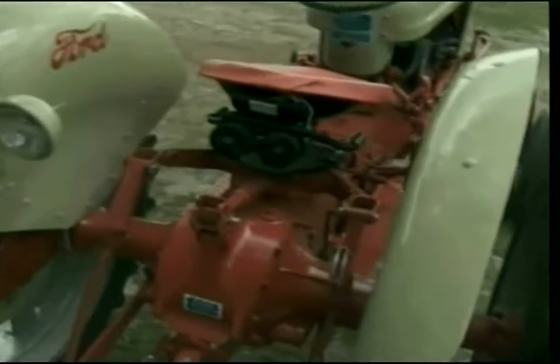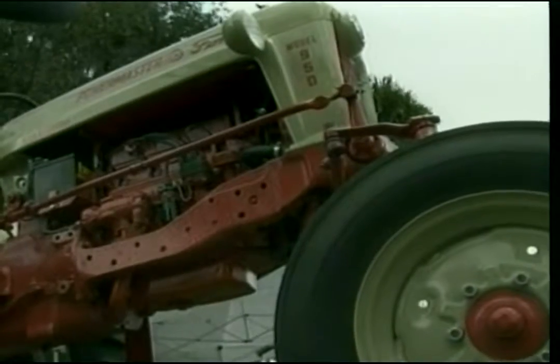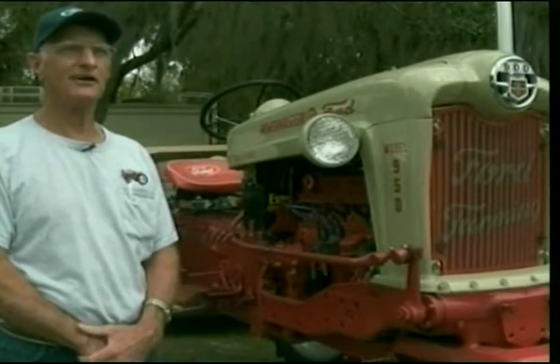Your sheet metal, the fenders. The only difference is your higher spindles and the wheels. And that gives you your high clearance. It's different. Not too many of them made. It's just a rare tractor. I get out and drive it around the field every now and then, but it doesn't do any work. It's retired.